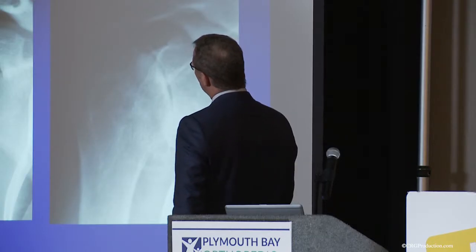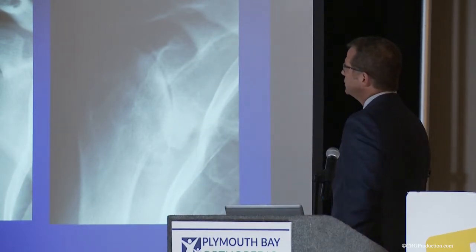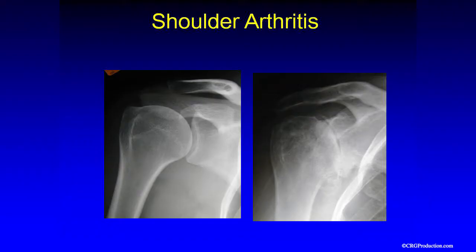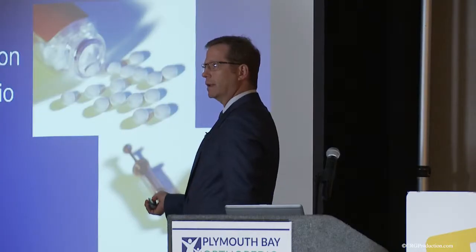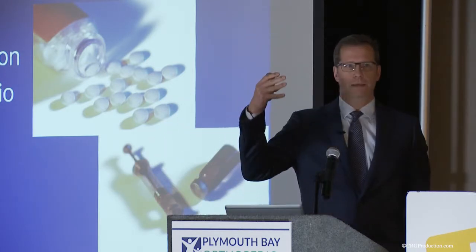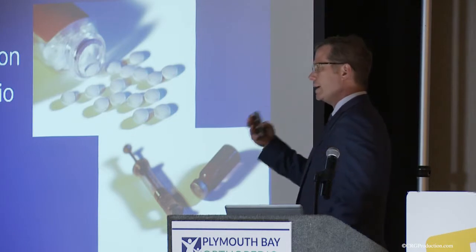So we'll go over shoulder arthritis here in a somewhat quick fashion, just to give you an update. Here's a normal shoulder. There's an arthritic shoulder. You don't need to be a doctor to see the difference between those two x-rays, and certainly the pain that can be generated when you've lost that cartilage. A quick review of the non-surgical treatments. I know that we all know this, but I think it's a good idea to reinforce it because patients ask all the time.